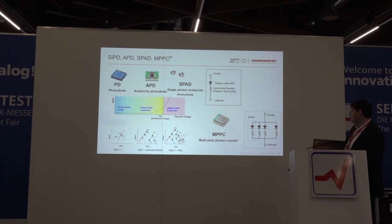This is because it depends on the gain that this system has internally. In the case of the photodiode, we don't have any gain, which means also that the signal is very slow. When we need to have low light and a high speed signal, we need to increase the gain. And this happens with the APD. If it's not enough, we need to use the APD in Geiger mode, which is the SPAD.